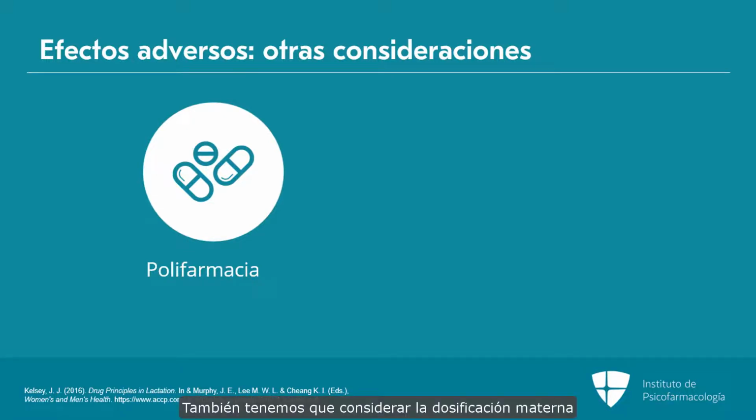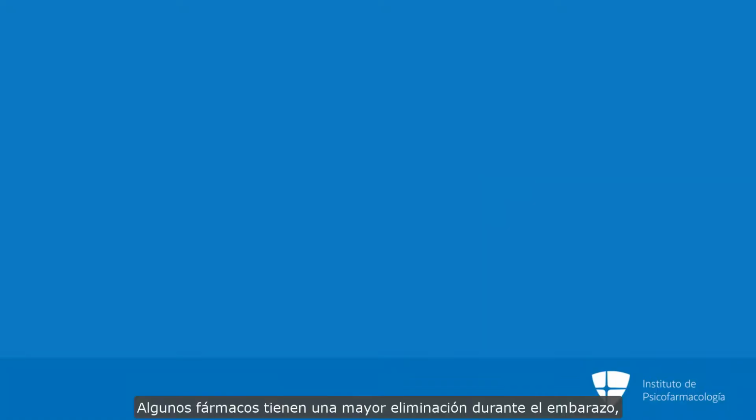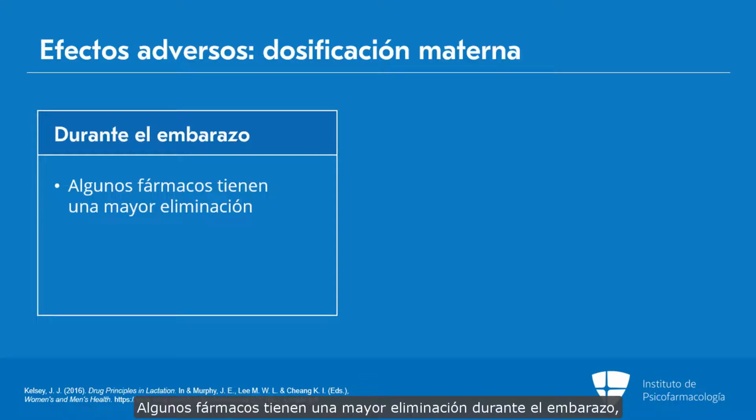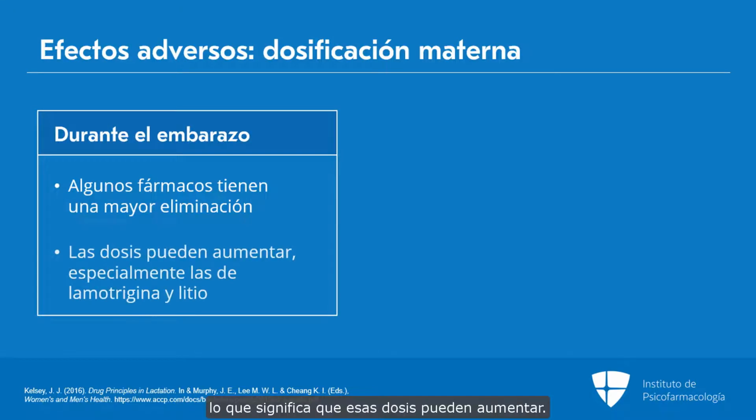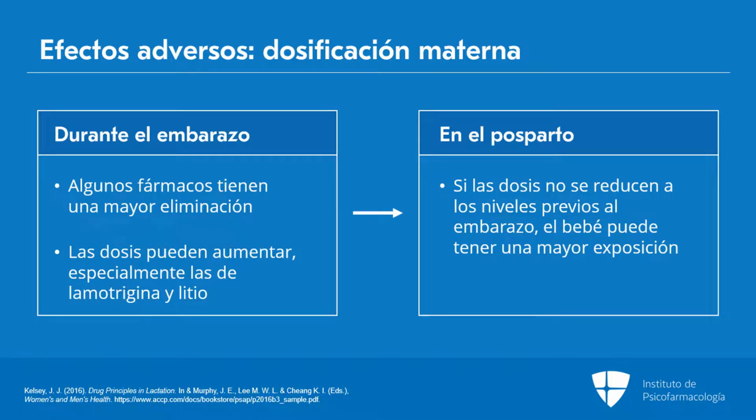We also have to think carefully about maternal dosing considerations and what role they might play in adverse effects. A number of drugs have increased clearance during pregnancy, which means that doses may be increased during the pregnancy. This is particularly true for lamotrigine, which has increased clearance through glucuronidation, and lithium, which has increased clearance due to increased GFR. When doses are not decreased back to pre-pregnancy levels in the postpartum, that may mean that the infant can get a higher than usual exposure to the drug.